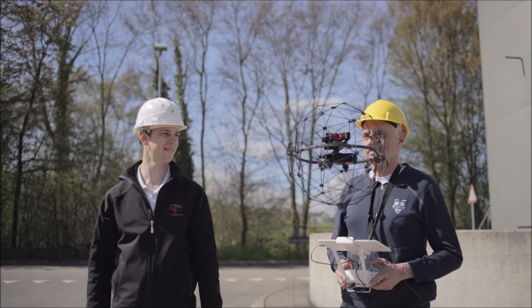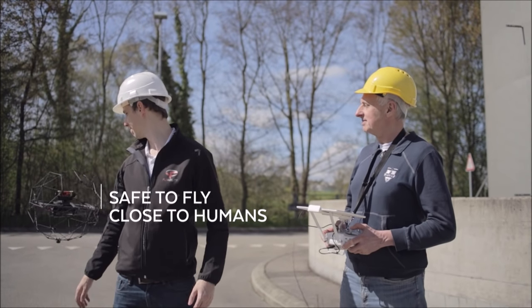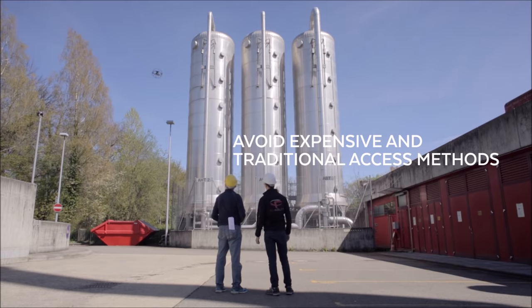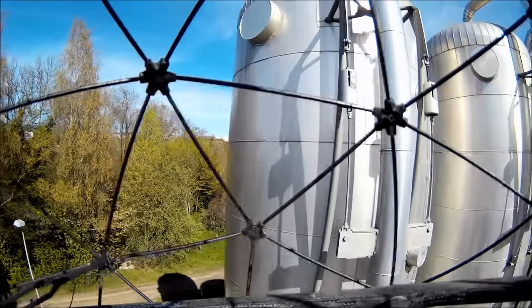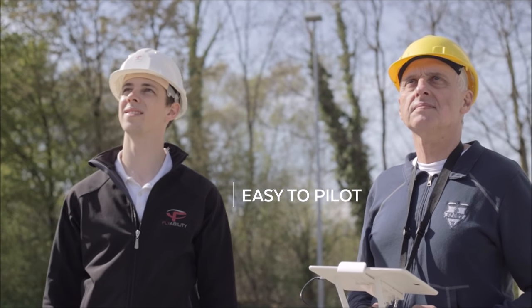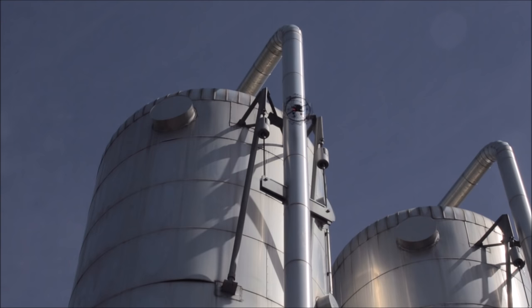Elios is safe to fly close and even in contact with humans. It avoids expensive, hazardous, and time-consuming access methods such as scaffolding, rope access, or sky climbers. It is incredibly easy to operate, and after only a few hours of training, you will be able to perform your first jobs.